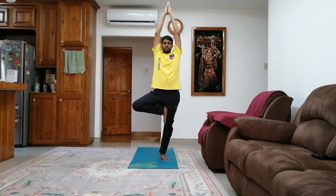Lengthen the spine, engage your core, breathe normally, do not hold your breath, and smile. Hold the posture for 5 more seconds. 5, 4, 3, 2, 1. As you exhale, lower your arms. Release your right leg down with the help of your right hand. And stand in a standing relaxed position.